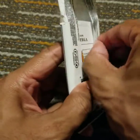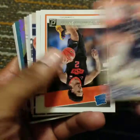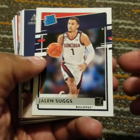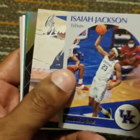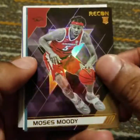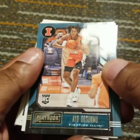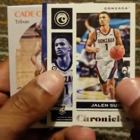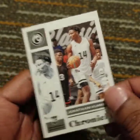Moving on, pack number two. All right, another Cade Cunningham, very nice. Jalen Suggs. Jonathan Kuminga, rated rookie. Moses Moody. Okay, another Cade Cunningham. And another one, wow. Very nice. Jalen Suggs and Jonathan Kuminga.